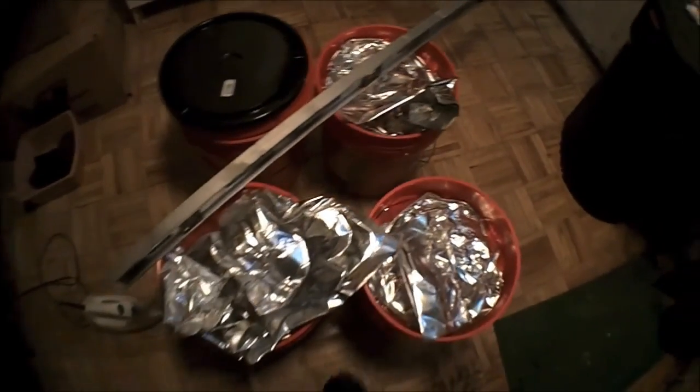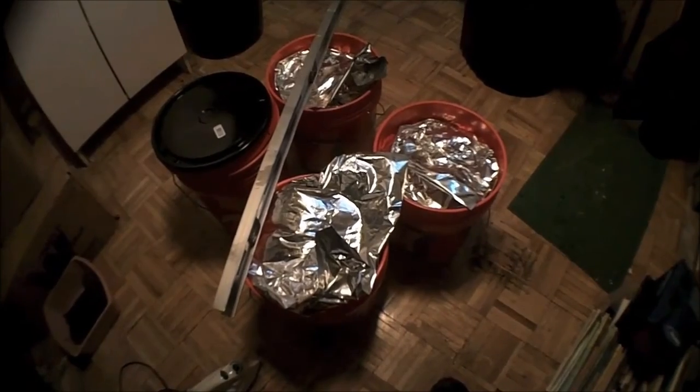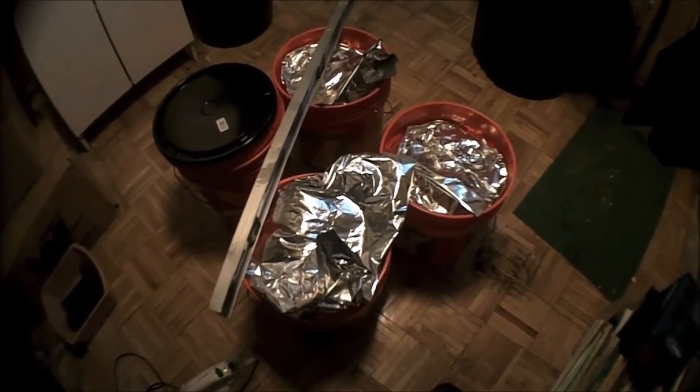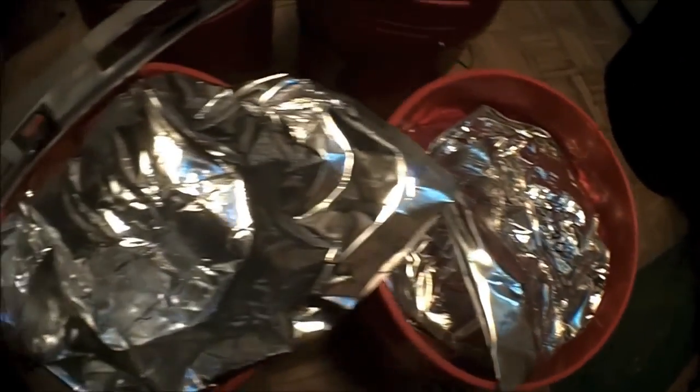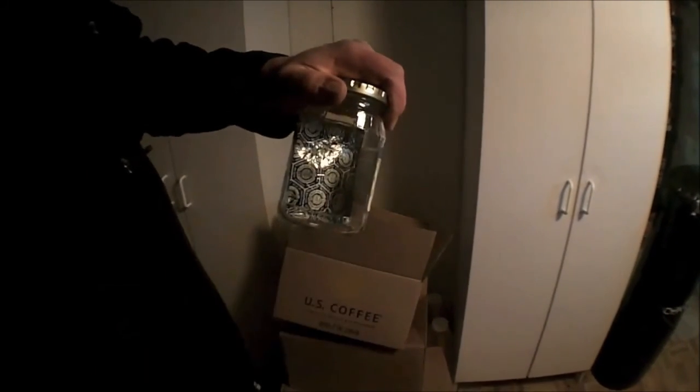If you have an odd number of oxygen absorbers left over, say you have a pack of 10 oxygen absorbers, just stash whatever's left in a small jar. Put them in there as quick as possible. Close it up tight, and they should be fine.